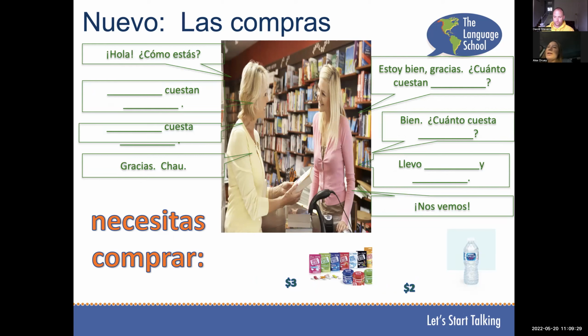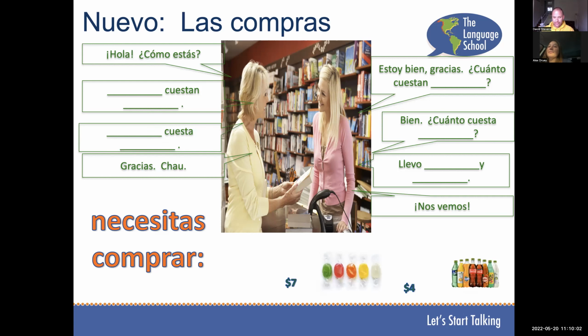Bien, ¿cuánto cuesta el botella de agua? La botella. So ask me with la botella. Bien, ¿cuánto cuesta la botella de agua? La botella de agua cuesta $2. Llevo los chicles y la botella de agua. Gracias, chao. Nos vemos. Muy bien.